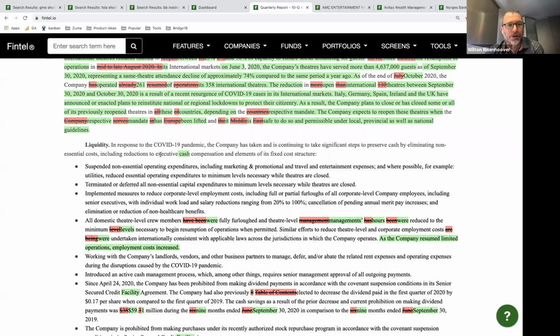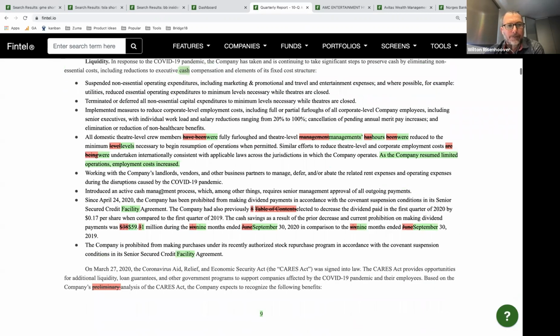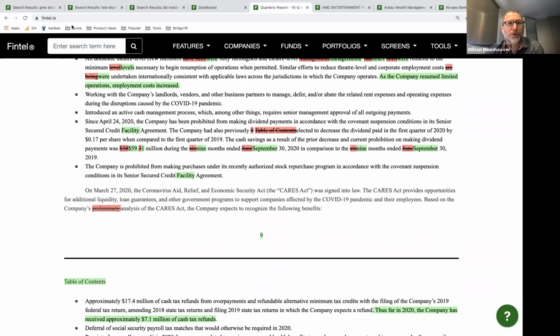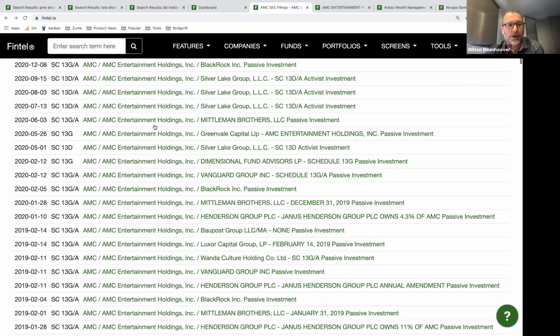So you can see here that they added the cash compensation. So why did they add this cash compensation? Well, did they change something in the compensation structure? Maybe. So anyway, I really recommend you guys dig into these things. And then if you go further down, you can see that we also have the ownership data here.